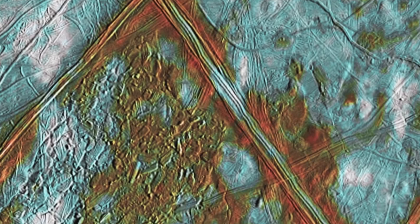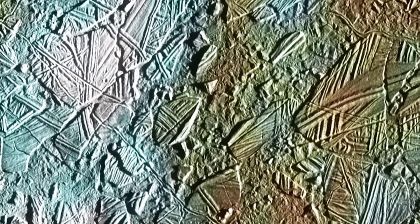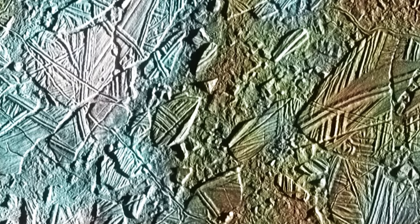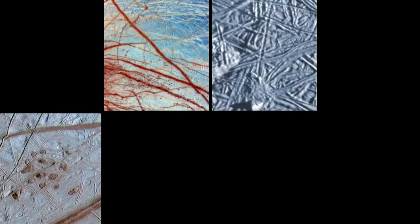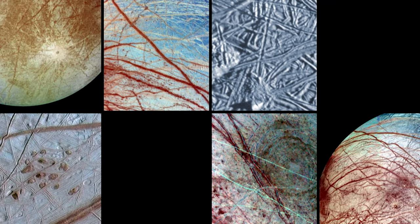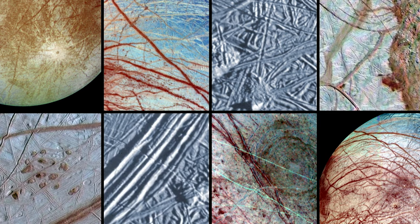In one area, scientists have found what appear to be icebergs that cracked and floated apart like rafts before the surface refroze. Some of the cracks on Europa have a darker and more reddish hue than the rest of the surface ice. This could mean that the underlying ocean is rich in sulfur compounds and perhaps organic molecules.